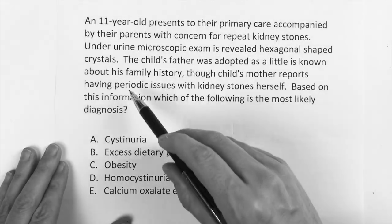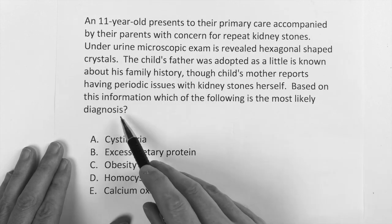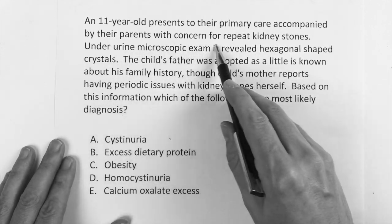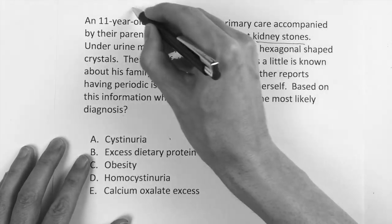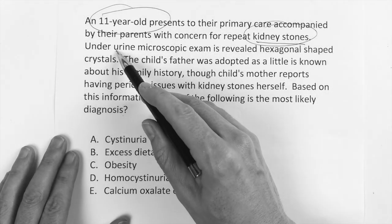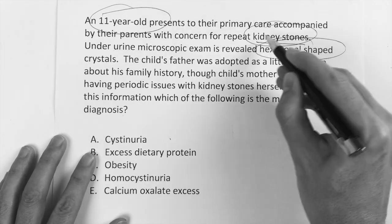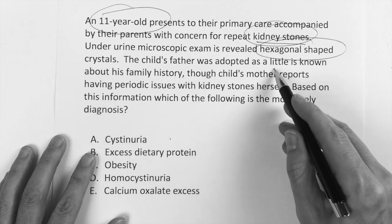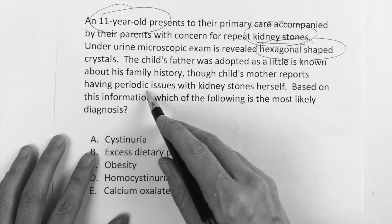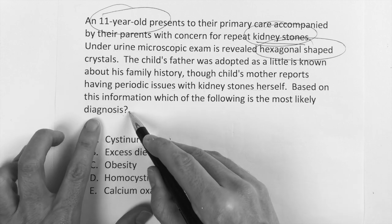And then the last question, it says, based on this information, which of the following is the most likely diagnosis? It's an 11-year-old, presents to their primary care, accompanied by their parents with concerns for repeat kidney stones. So an 11-year-old kid with kidney stones, you're thinking, what? That's kind of young. Under urine microscopic exam, reveals hexagonal shaped crystals. The child's father was adopted, as little is known about his family history, though the child's mother reports having periodic issues with kidney stones herself. Based on this information, which of the following is most likely diagnosis?